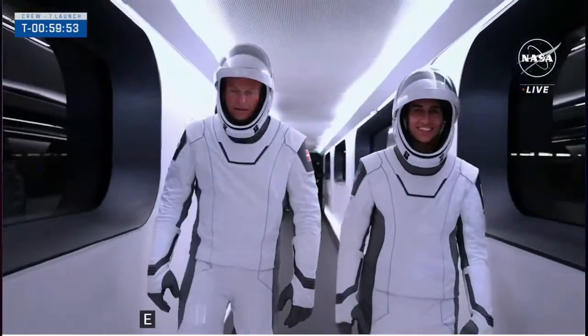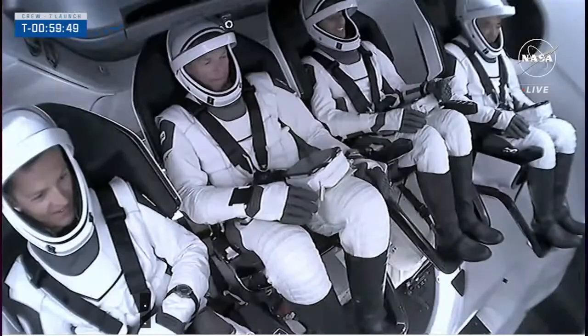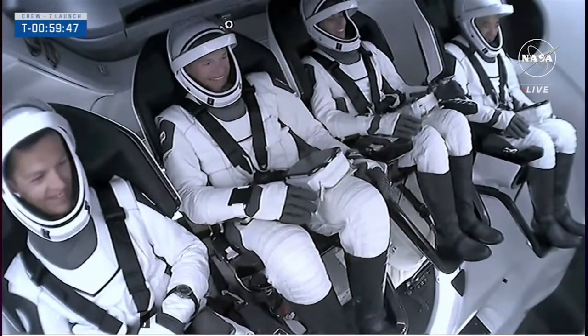And then following their arrival to the pad, they got a look at their rocket, and in they went, walking across the crew access arm and right into their spacecraft. And those big smiles you mentioned, Jessica, we just saw them right there. Looks like the crew, they're good to go. They truly are contagious, those smiles.